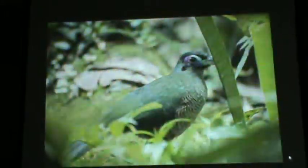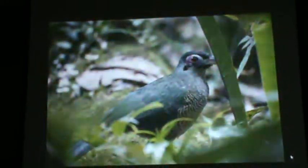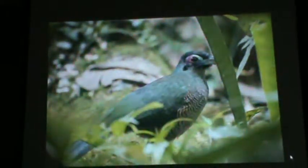But people didn't know where to look until, I think it was in 2006, in the Kerinci National Park, camera traps were being set to actually monitor the activity of mammals, especially tigers. And people looked at the picture that was taken by the camera and saw this bird, actually. So, what is that? They sent the picture to some ornithologists who said, well, this is a Sumatran ground cuckoo.